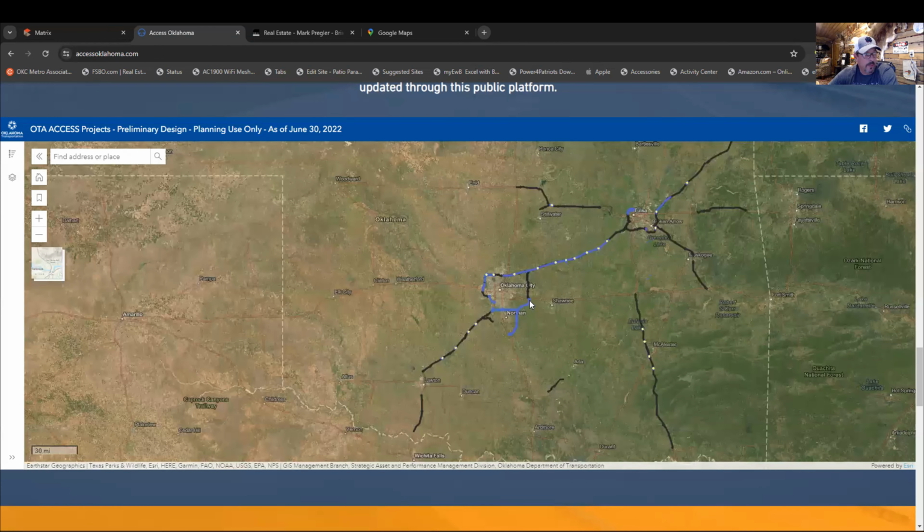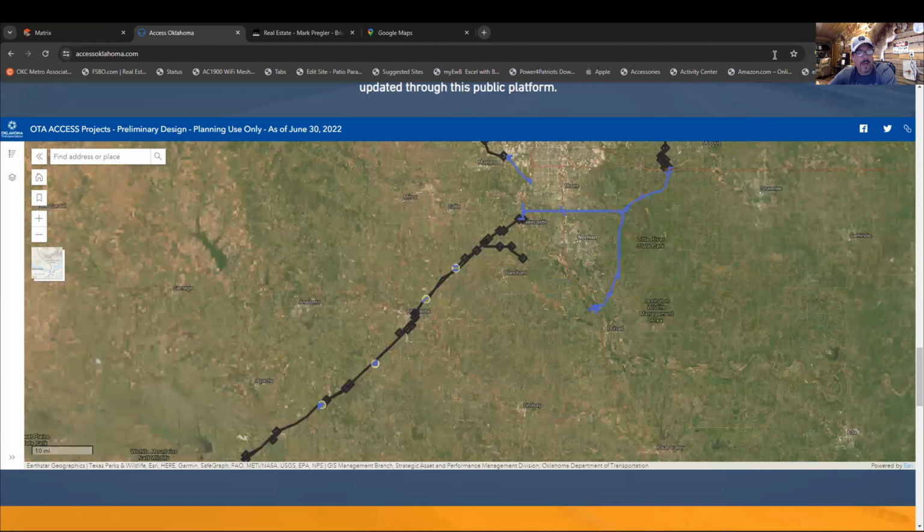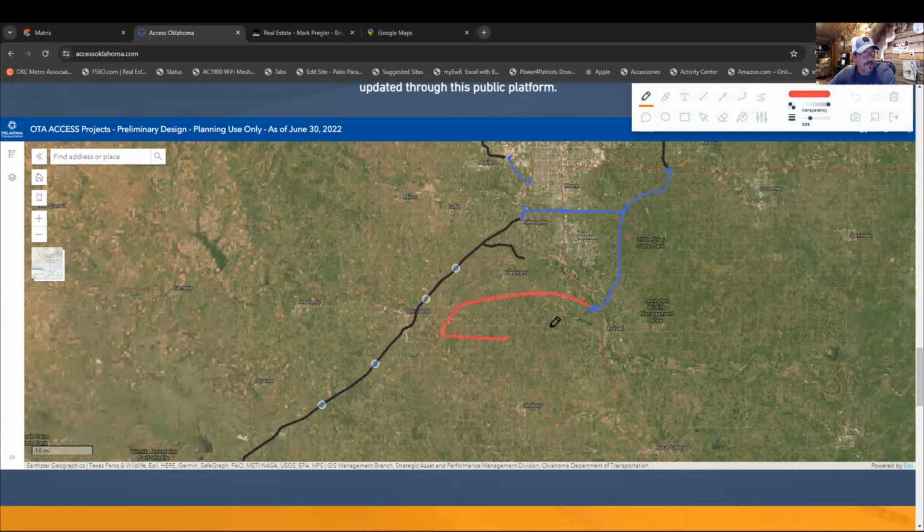I know there's been a lot of disdain over this loop right here, as well as this extension of Highway 37 going down Indian Hills Road. As there was when the Kilpatrick Spur was built, there were houses when the Turner Turnpike was built. Unfortunately, sometimes you're in the way, and I quite possibly myself, I'm out here in the country, I could be in the way of this second spur, depending on what happens. I'm in this area down here, so if they decide to go straight across to Chickasha, I may have to move, but that's what happens.